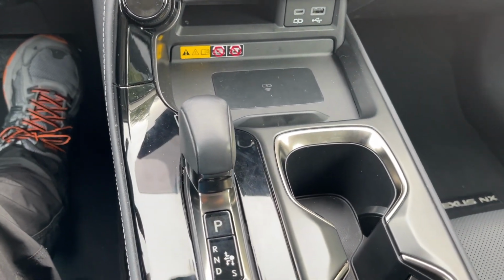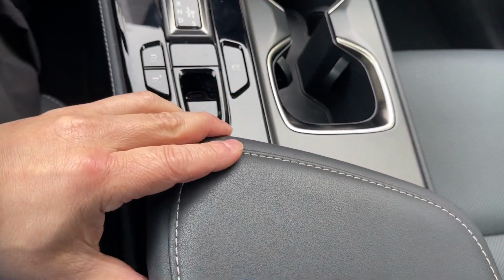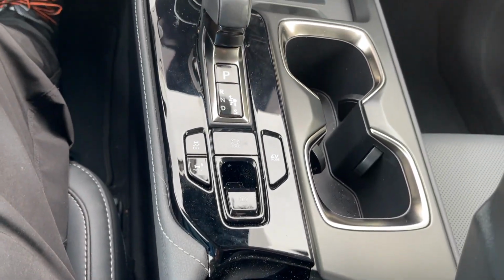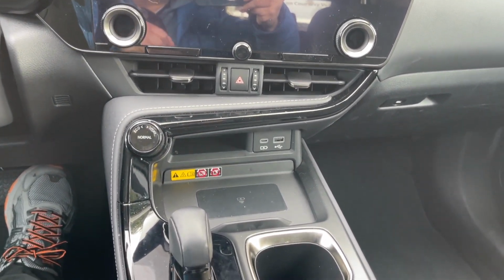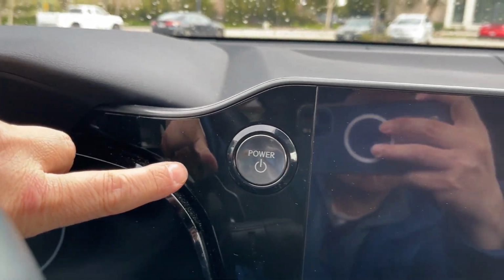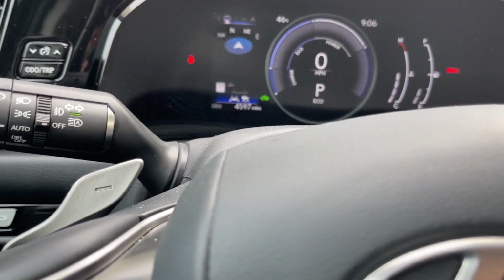That's the key, by the way, I have temporarily. And the shifter is not the conventional one. So I'll take the paper out. You can see how deep the console is. And you can see that the shifter is like reverse. You gotta move left to move forward, drive, move left, and pull towards you. So you're gonna have to get used to that. And also when you put it in park, make sure you turn off the power. I also noticed that as well when I first learned to drive it.